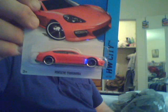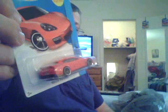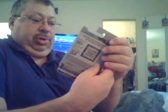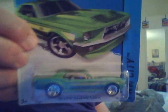Porsche Panamera in red. I believe we found this in dark blue. So this is a second color for this. I don't know if this is a Walmart exclusive color or just the second variation it's out in. 67 Ford Mustang Coupe. Now that's a classic car right there. I like that casting. That's a nice Mustang.